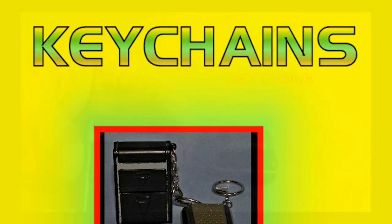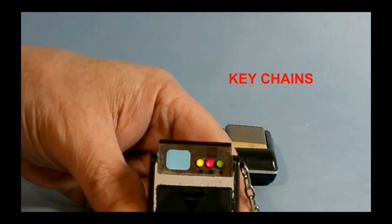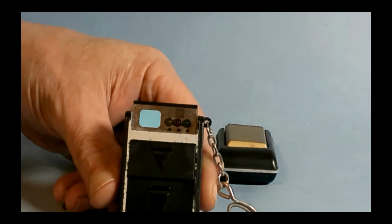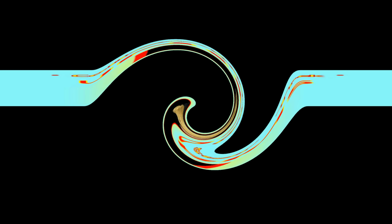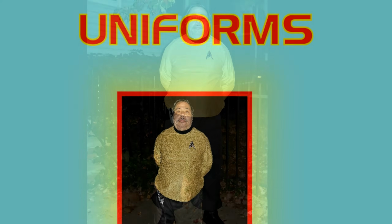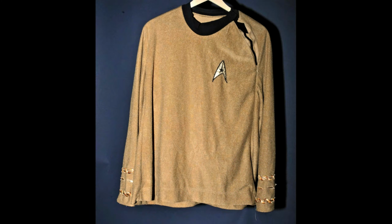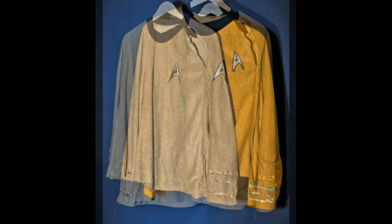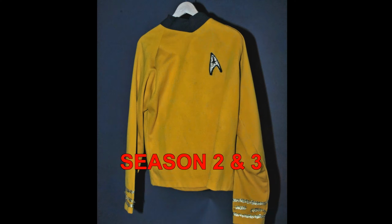Next are my keychains. Well, there are only 2 of these. No Star Trek collection would be complete without a few uniforms. I have one, or 2, or, well, you'll see. I have several TOS shirts in gold, including a Season 1 shirt. The fabric for this is heavier than the Season 2 or 3 shirts, and the collar and braid are slightly different from Season 2 and 3.